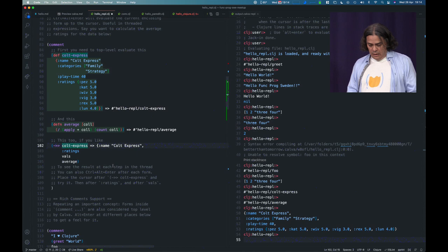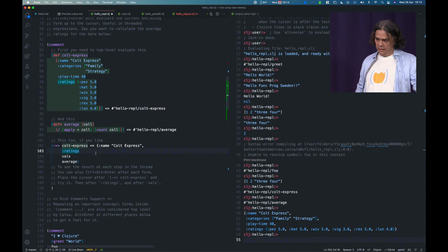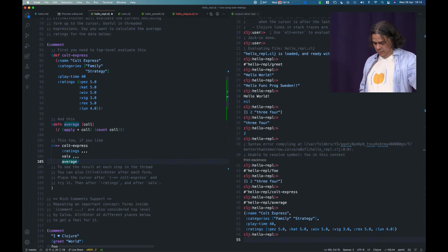And then it will call the next function with that as an argument, as a last argument. That's thread last here. So it will be put here. And then the result of that function call will be handed to the next function last and put there. And then that will be to the next function, and so on and so on. So this is a very common pattern in Clojure. It's like pipelines transforming data for you.